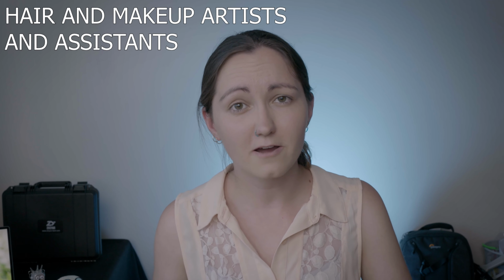Hair and makeup. Those people are amazing. You'll have hair and makeup artists and assistants. Sometimes you'll have specific people for special effects makeup or specific people for specific actors on set. It can vary depending on the scale of the job. Again, you'll have a whole team or one or two.